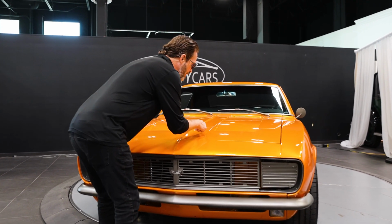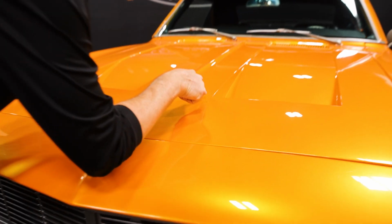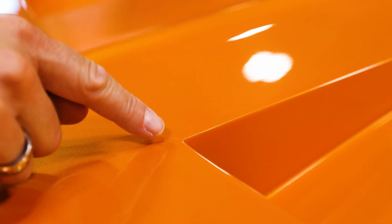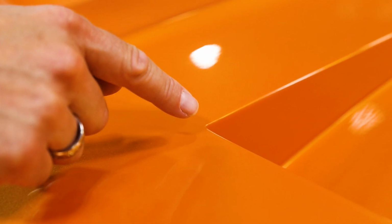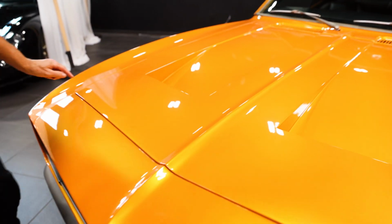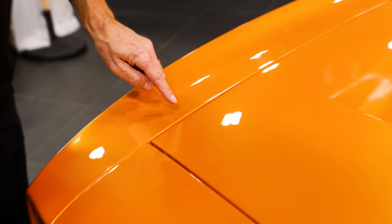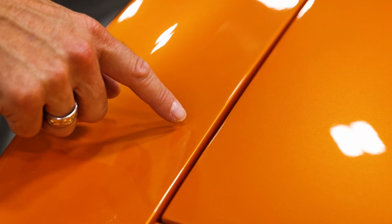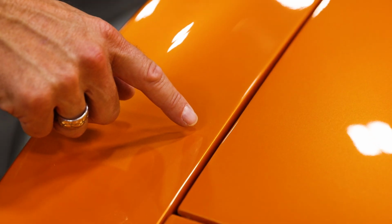Look right here. Again, this is metal. This whole hood's metal, but there's a small itty bitty crack right there. I mean, it's so darn small. Only I notice it because I've got to sell you this car, so I want you to see all the things. If you look over here, there's a little piece of dust got in the paint. I mean, these are the only things I have to point out.